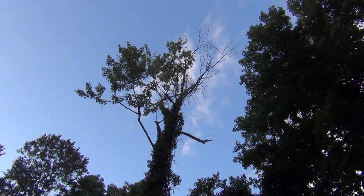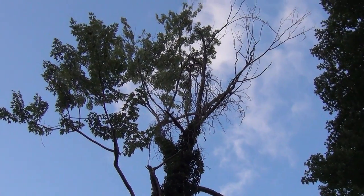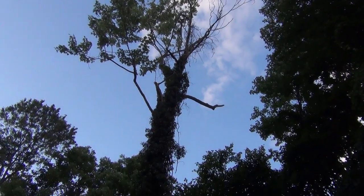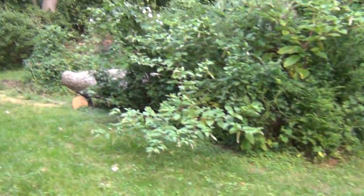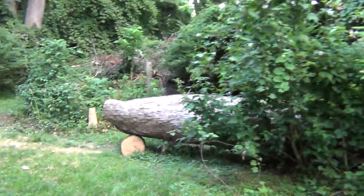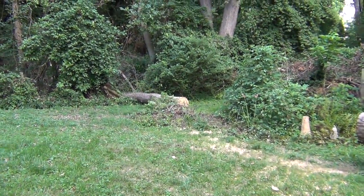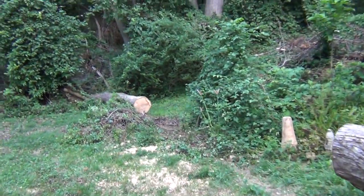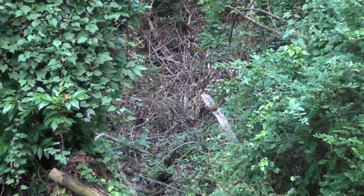The tall one of three remaining trunks of a silver maple in our Druid backyard, covered with vines all the way down to where the second tree, or the second trunk, fell down across the creek all the way up to the other bank, a long, long way across there, across the creek.